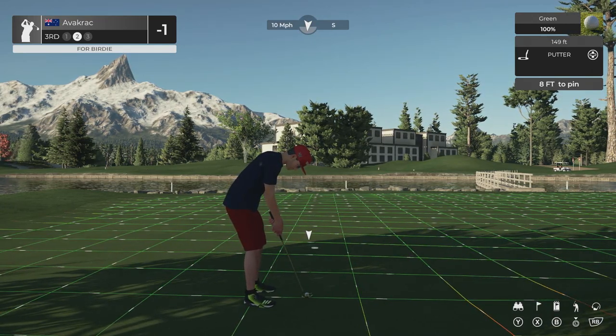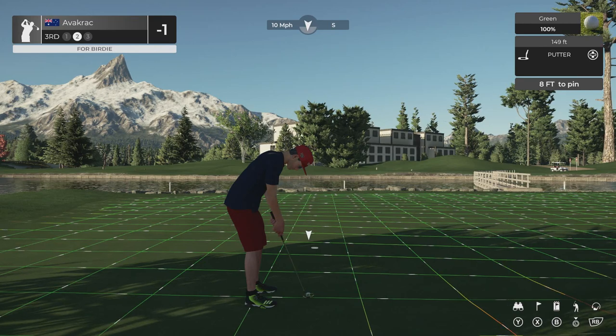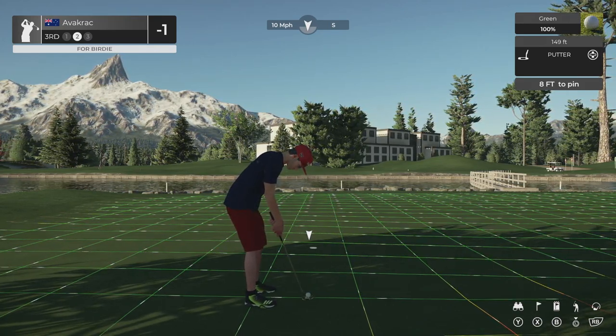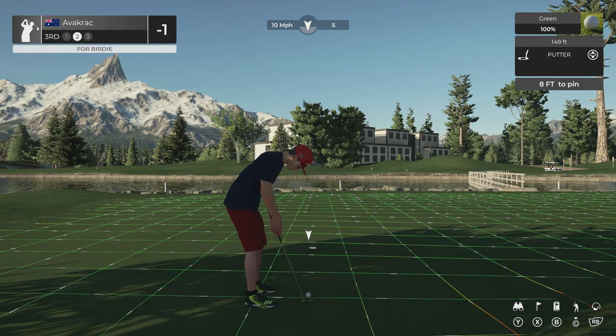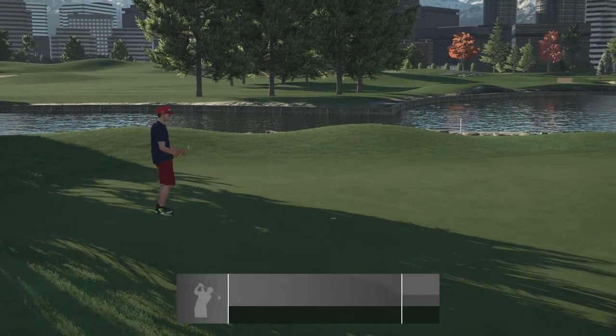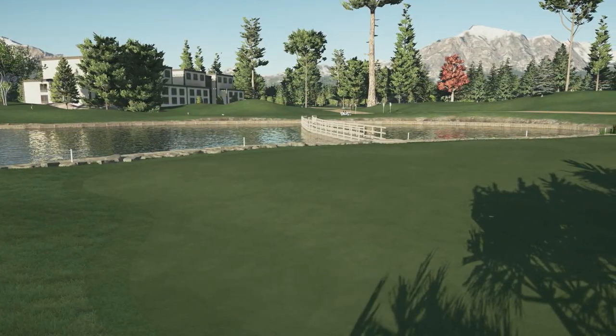Alright, nasty little knee-knocking shot here. Ass pucker and putt. How much is it going to turn? That's the question. Oh, just snuck that one in there. All right, 2 under after the third hole.